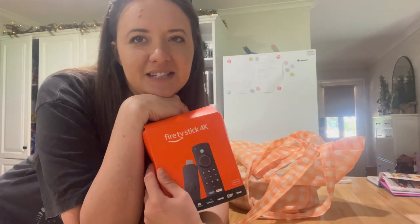We already have Apple TVs in all three of those rooms, which we've had for years and years and years, since we moved in here basically. But you can get most things on there, but there's no web browser on the Apple TV, whereas the Fire Stick has a web browser.